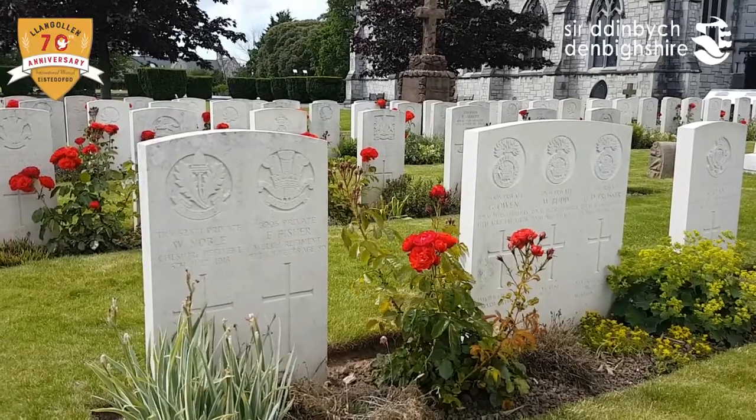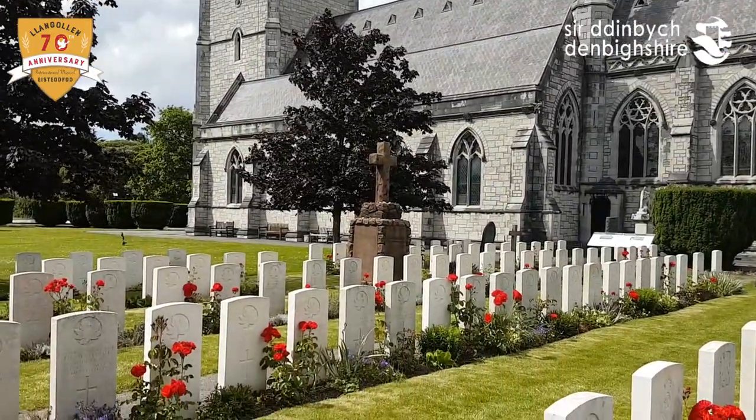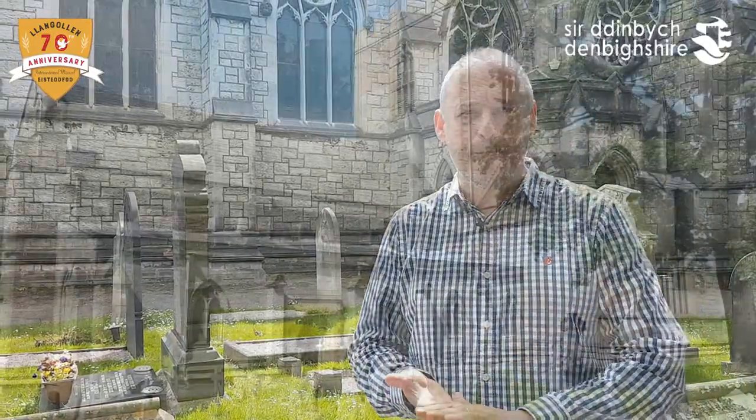Welcome to St Margaret's Church in Bodelwyddan, known locally as the Marble Church, only a stone's throw away from the busy A55 and across the road from Kinmel Camp, a camp that was actually used during the First World War, predominantly by Canadian soldiers. Now, many of those soldiers who died during the war are buried here, and there's a memorial here to commemorate them.